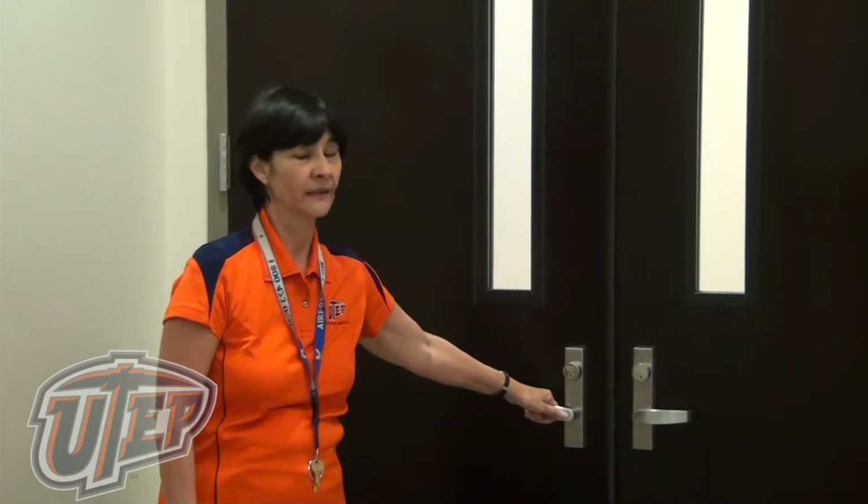These double doors are the entryway into the Sim Lab. The doors are locked until 8 o'clock in the morning, so you can't get in, so don't attempt to get in before 8 o'clock. We'll go through the doors, and then I'll show you quickly the layout of the lab itself, okay?